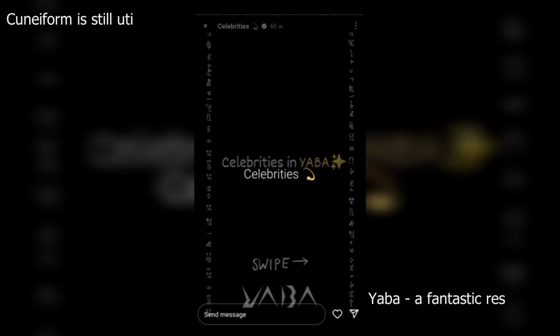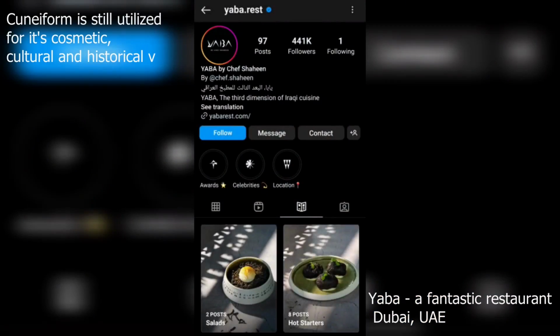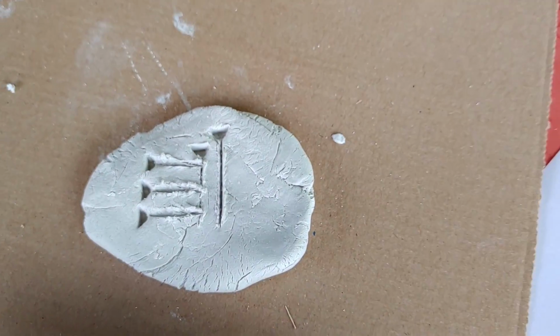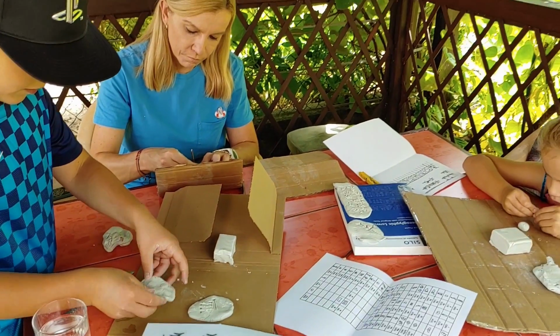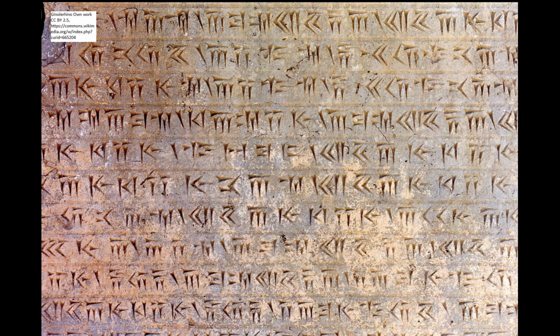Cuneiform, unfortunately, has no descendant scripts in usage today, and knowledge of it is quite limited. But don't let that put you off. It's surprisingly easy to read and write in, providing you're using clay and not paper, and of course you need some practice. But I think the most beautiful thing about cuneiform is just the way that it looks. It's sublimely aesthetic.